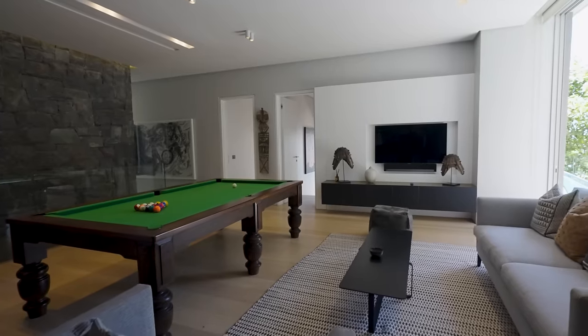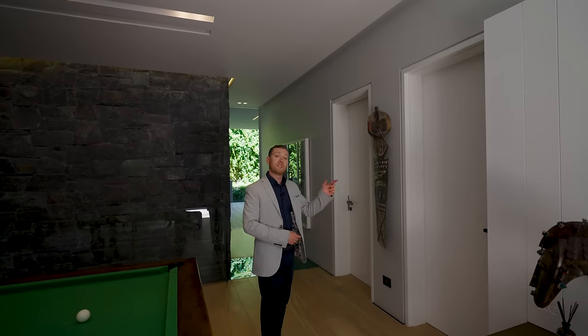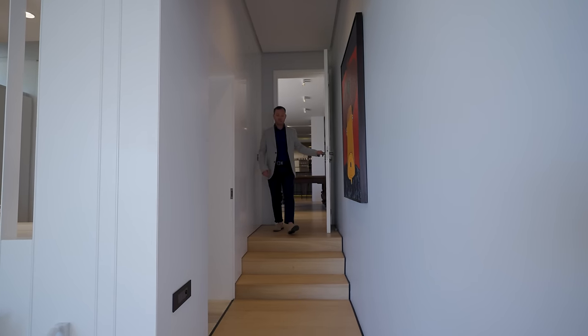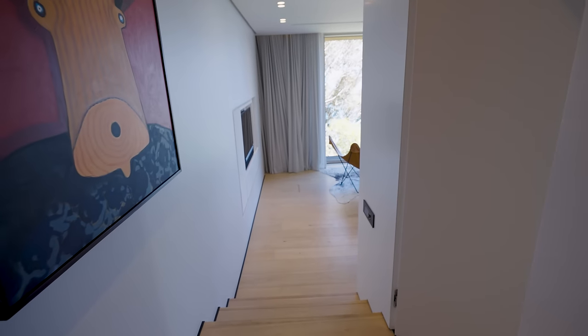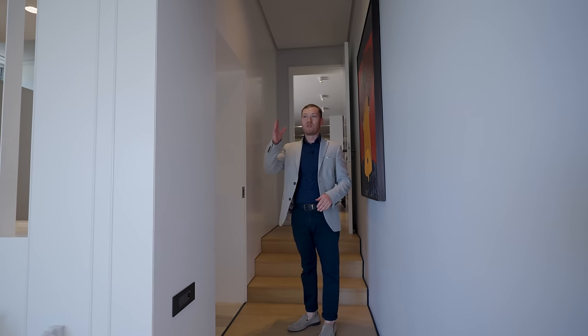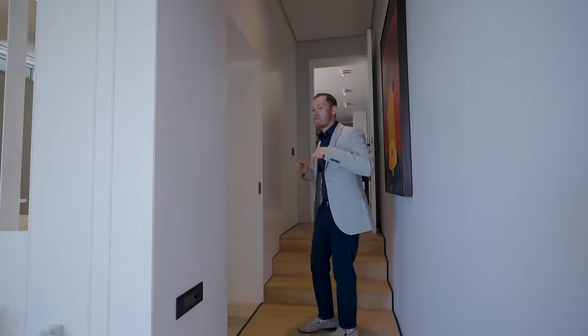Coming this way, there are three guest suites, as I mentioned, on this level, and I want us to go into this one first. Come with me. Stepping on into the first suite, beautiful oak staircase leads down into the main part of the bedroom. And immediately as I walked in, we've got this beautiful ocean view and the sea breeze is blowing in. But our first stop in this room is the ensuite.